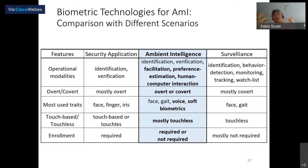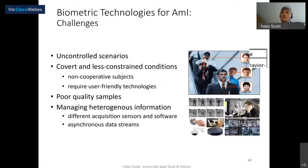And sometimes you don't want to be enrolled, just the system is recognizing and opening the door if we have an adult. And if you are a kid, this back door will not be opened by the system and so on. So it is very interesting. You have to adapt the perfect biometric data to your application.